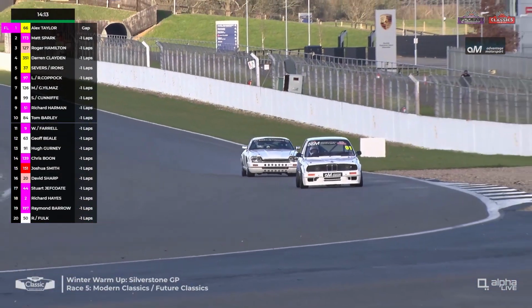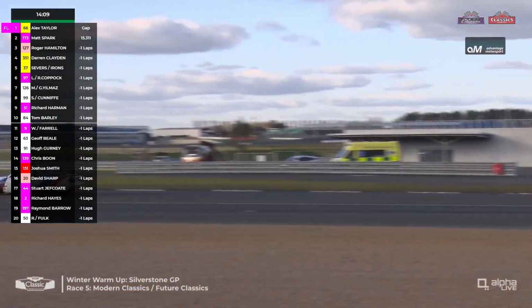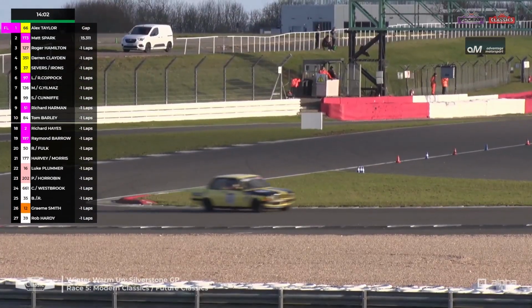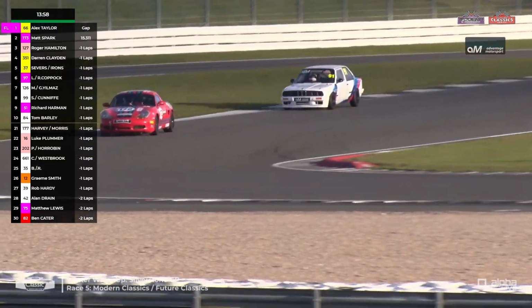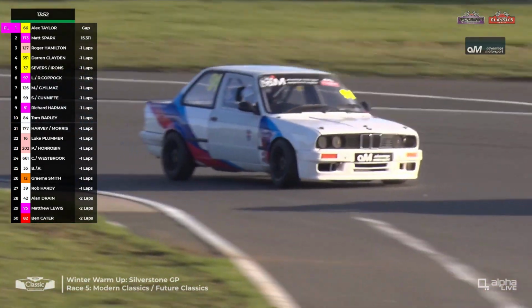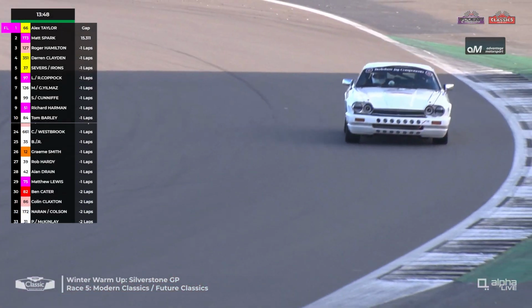Down towards the bottom of the Hangar Straight, Hugh Gurney is looking to propel his E30 BMW through the corner. If he looks in his mirrors, he can see that the Coppocks are there, which is the Jaguar XJS that Richard Coppock has only just taken over from father Lawrence Coppock. So again, everywhere you look, you've got cars that are either fighting for position or are looking to try and stay a lap ahead of other cars that are closing in.